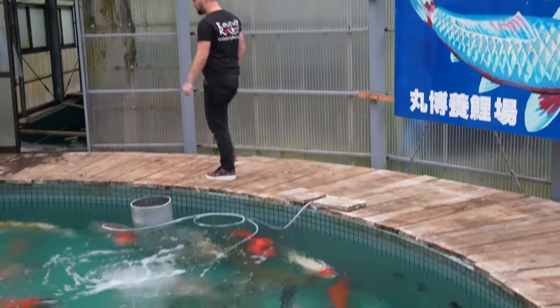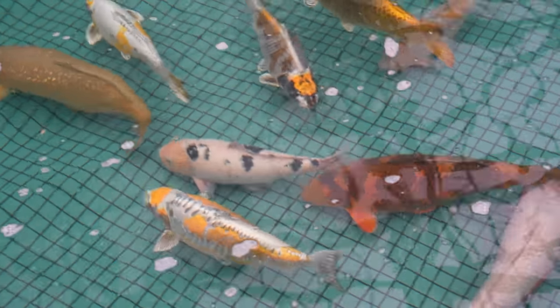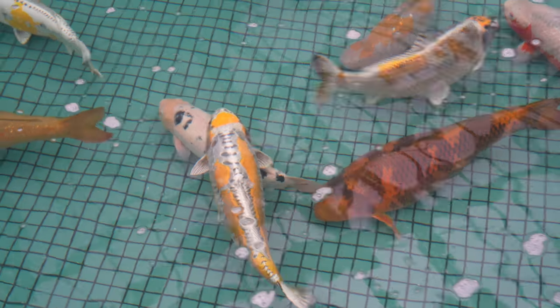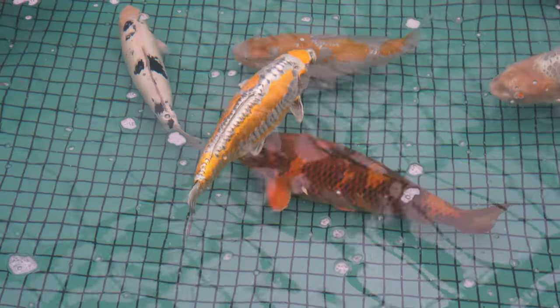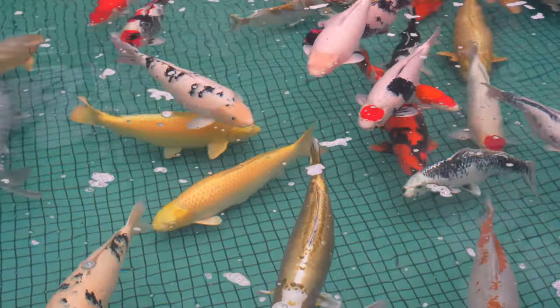Just was discussing with Ryan the chagoi that's in here. Yeah, it's over there, guys. Look at that chagoi. That fish is incredible. And then we got so much more beautiful fish. Unbelievable.